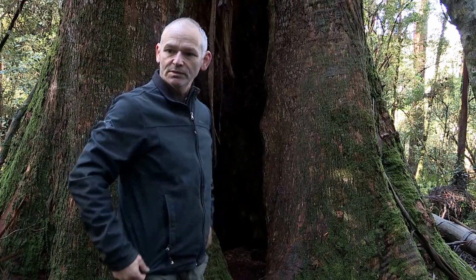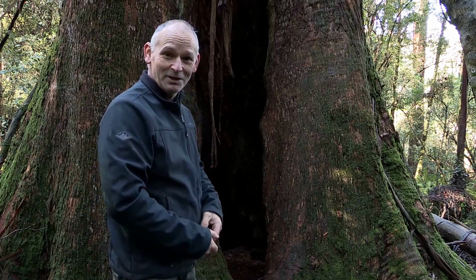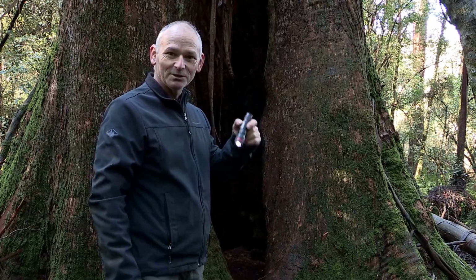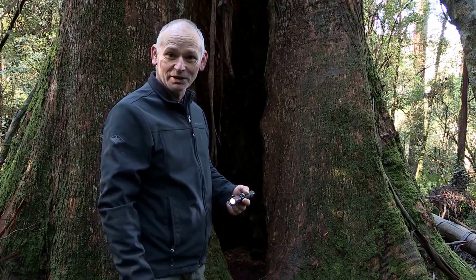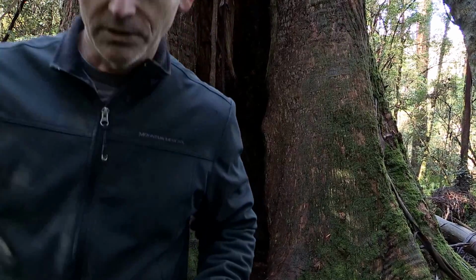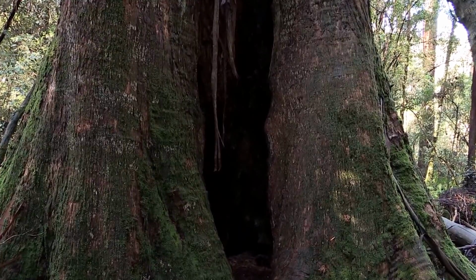So all beautiful. Okay, now I've come across this hollow tree, and I'm going to take the camera in there and we're going to test it out with this tiny little torch that I've got. We'll see whether the camera works well in there or not. Right, let's have a look and we'll see what lives in there too. Alright, get the camera off the tripod, lock it.